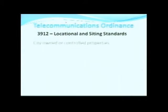We do have locational siting criteria. The number one type of property we'd like to see these facilities on are city-owned or controlled properties. You typically see them with water tanks. Right now, we only allow standalone facilities on our water tank property, but not on the tank itself for security reasons. Now, I should point out the ordinance does not prohibit that, but again, after 9/11, I think we stopped doing that because of security reasons.